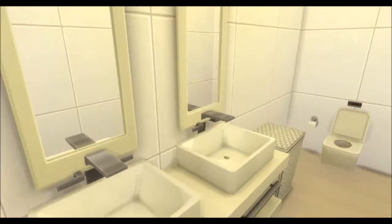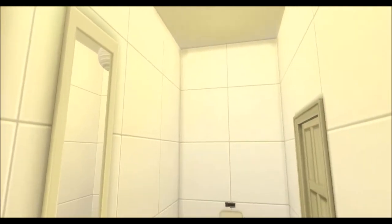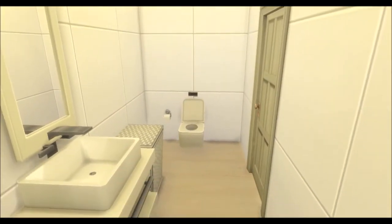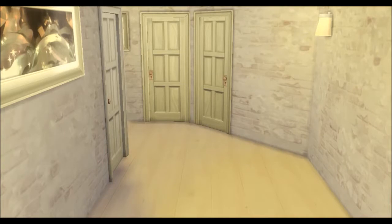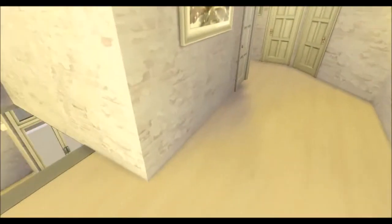I didn't film a lot of the bathrooms because, you know, it's just the bathroom, it makes no sense. I only filmed two of them. One bathroom is amazing. I really love it. It has like stone wall and it is absolutely beautiful.